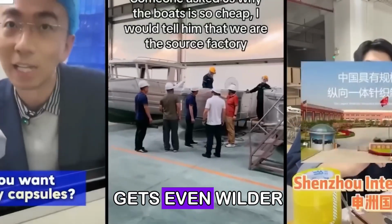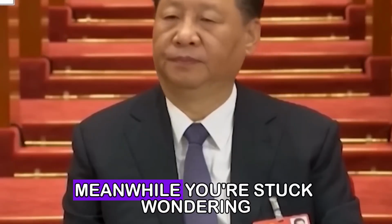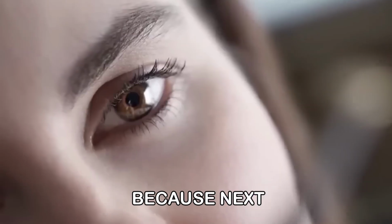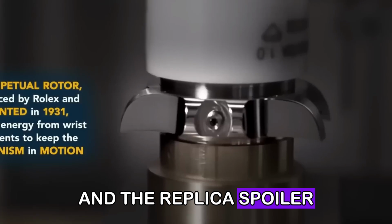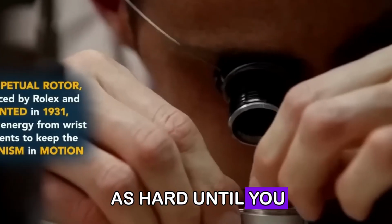But here's where it gets even wilder. You're not even buying the product anymore. You're buying the idea of it. Meanwhile, you're stuck wondering what you really paid for. And don't go anywhere, because next, we're breaking down how to actually spot the difference between the real and the replica. Spoiler, some fakes shine just as hard until you zoom in.